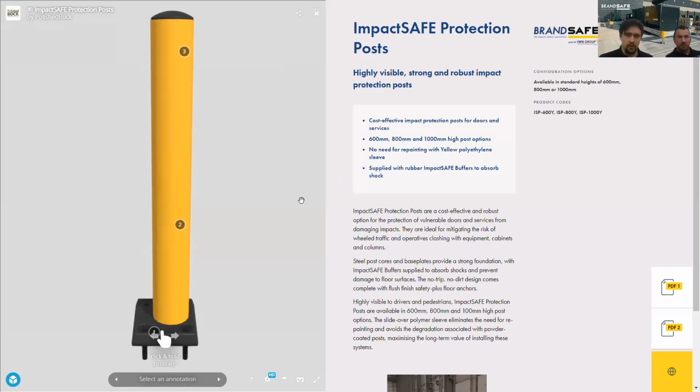So you can see here it's available in 3 different heights, again, depending on what's required. It doesn't need to be repainted, so it's good value and cost effective. And again, you've got the rubber impact safe buffer that we like to use as much as possible to avoid floor damage and absorb shock from impacts.